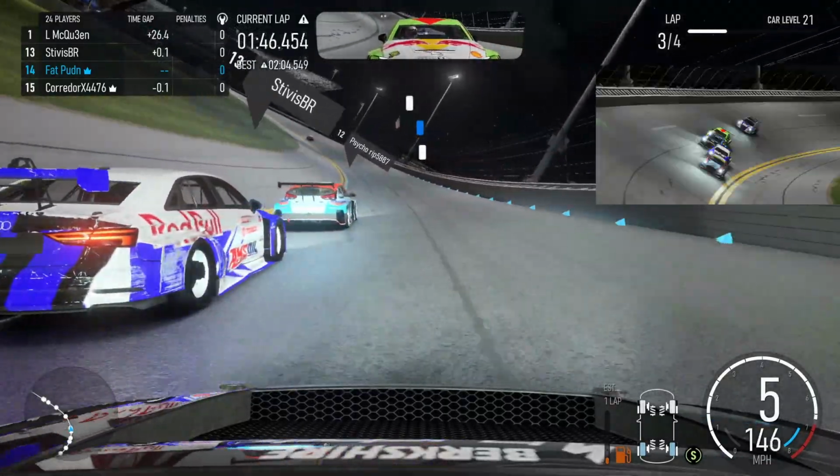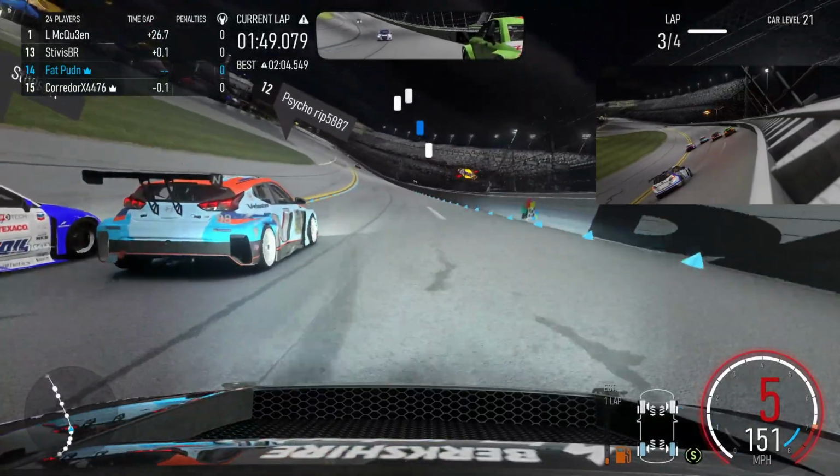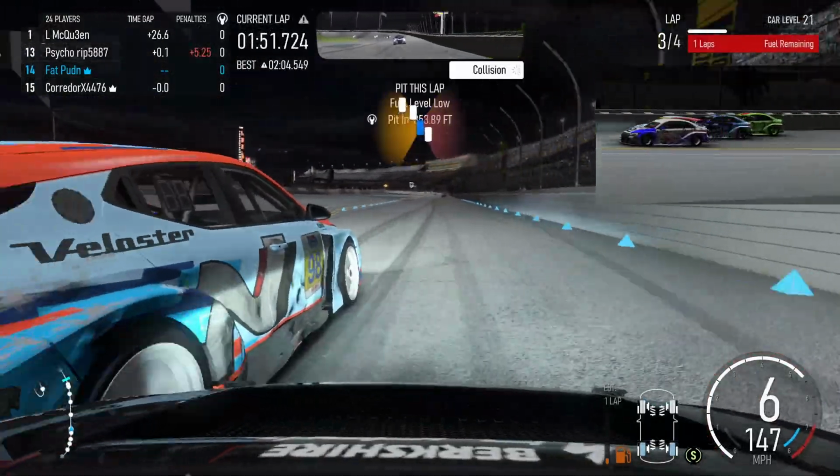If you just noticed, and if you look in the bottom left hand corner, you can see there's quite a lot of cars quite close to each other, and the replay shows there's actually 5 cars abreast.